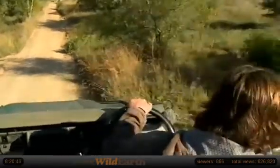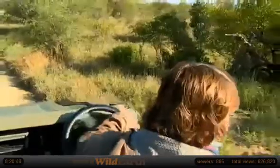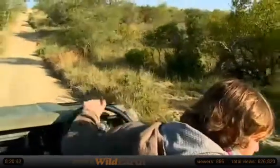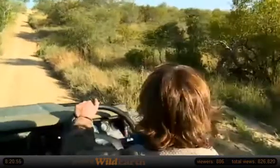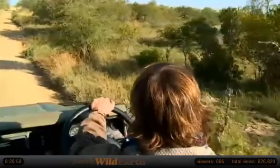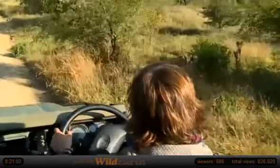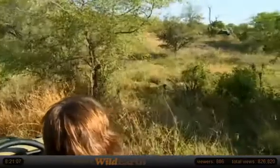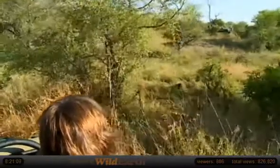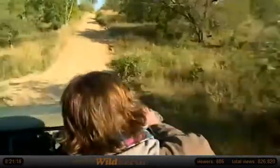The hyenas are starting to move off. Well, one already has. The second one is moving off now. So, pretty sure that's all done. Let's see where the hyena's going. Everything's off, so shall we be.